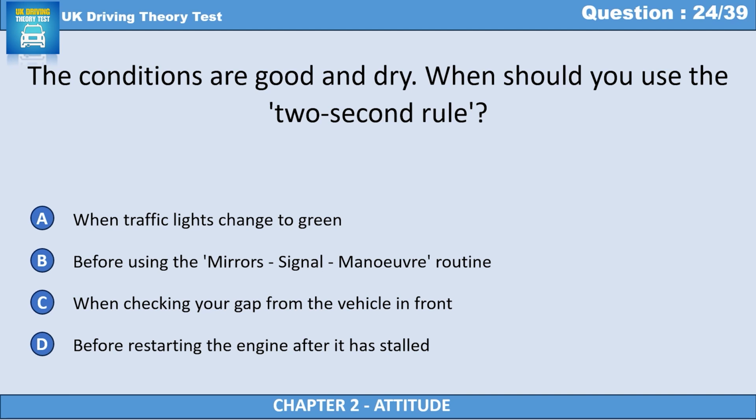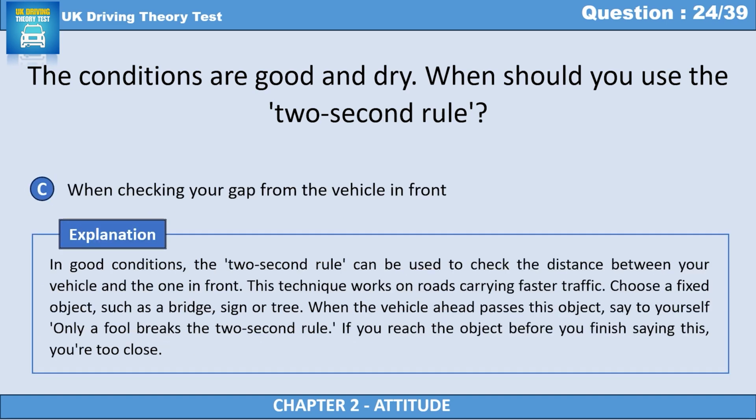Question 24. The conditions are good and dry. When should you use the 2-second rule? C. When checking your gap from the vehicle in front. Explanation. In good conditions, the 2-second rule can be used to check the distance between your vehicle and the one in front. This technique works on roads carrying faster traffic. Choose a fixed object, such as a bridge, sign, or tree. When the vehicle ahead passes this object, say to yourself, "Only a fool breaks the 2-second rule." If you reach the object before you finish saying this, you're too close.